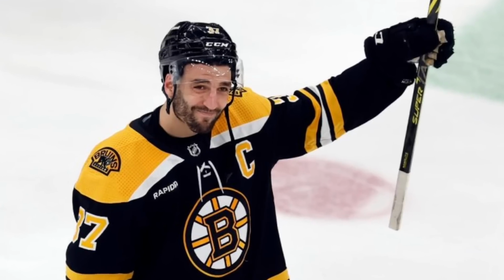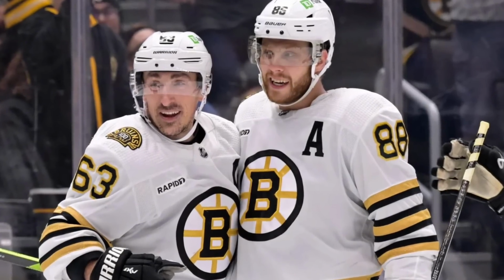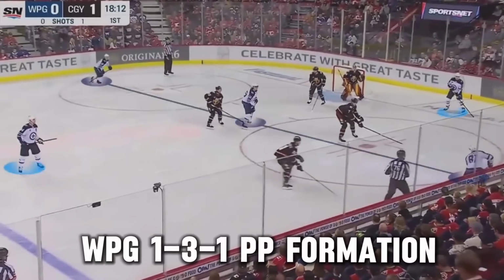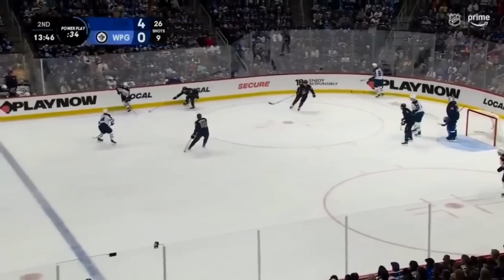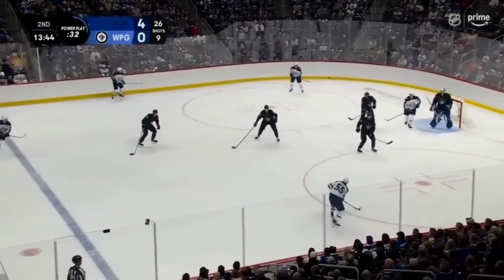And since the retirement of Patrice Bergeron, they have had to rely heavily on the skill of Marchand and Pastrnak. With a 1-3-1 formation, Marchand and Pasta usually occupy the flanks, but it's simply become stagnant. The 1-3-1 is standard in the NHL, but the best power plays adjust based on what killers are giving them. Both the Jets and Devils have great power plays this year using the 1-3-1, but they aren't married to that formation if a play isn't available.